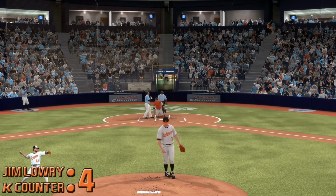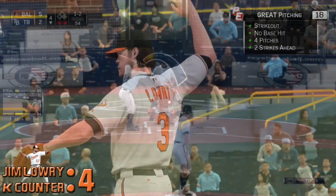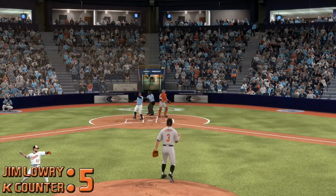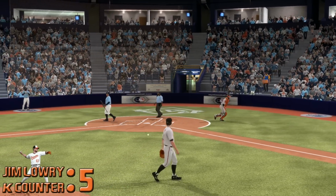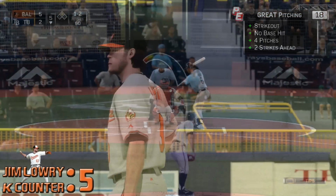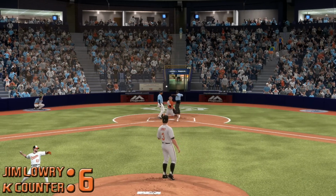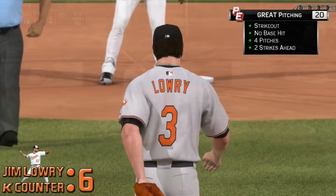And then Asdrubal Cabrera goes down on a fastball low in the zone, he is just buckling. Bottom 4 still now, Grady Sizemore up 1-2 count, and he goes down to the changeup. So Lowry comes back to strike out the side here in the fourth. He's got 5 Ks on the day so far. Now Desmond Jennings leading things off in the fifth. He's going to go down, make that 4 straight guys retired by way of the K.